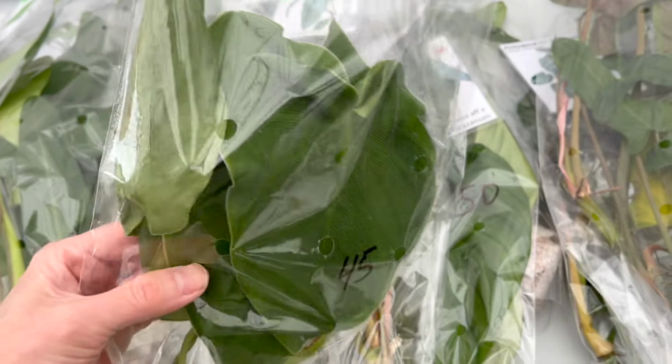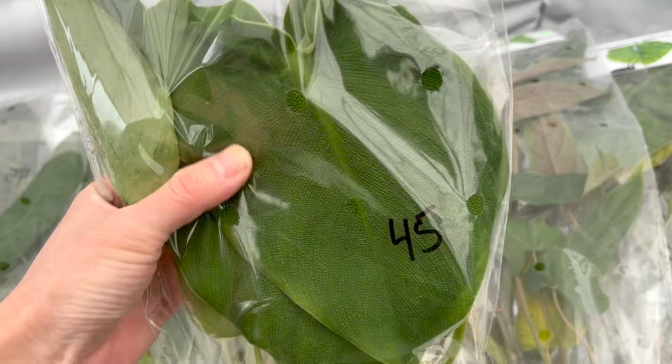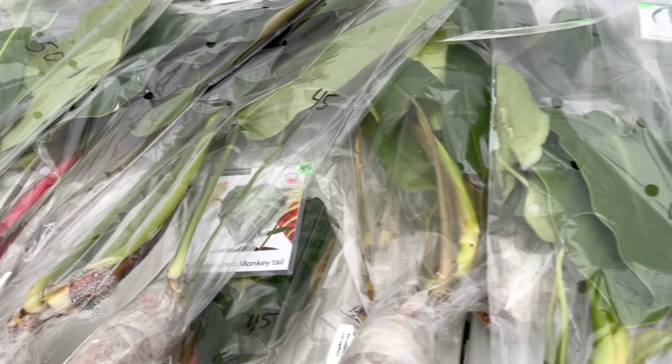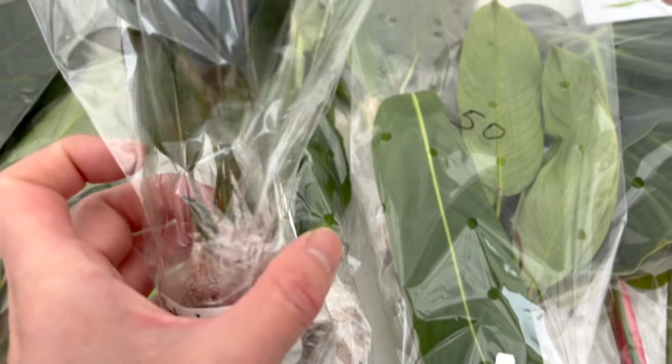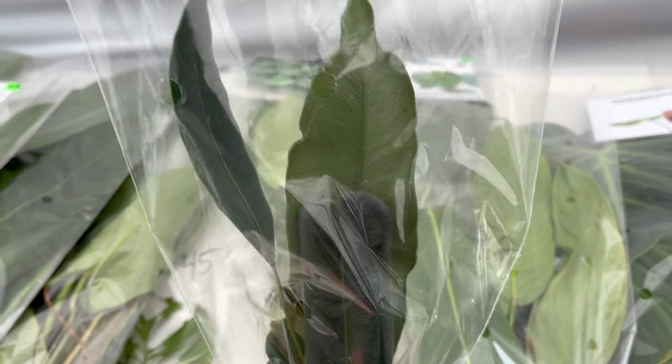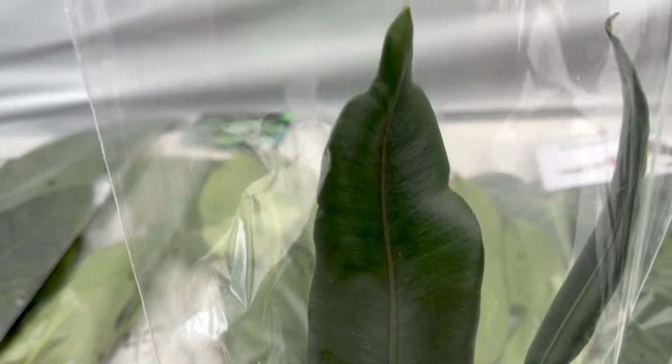This is probably the biggest rugosum I've ever seen. I've never seen leaves this big. I'm taking another round at the philodendron table because nobody is here. Everyone's over at the anthurium table. Oh look! Elaphoglossum metallicum. Highly recommend this one. Actually this one is in quite good condition. Often when I see these they're all scratched up, but the leaves look actually perfect.